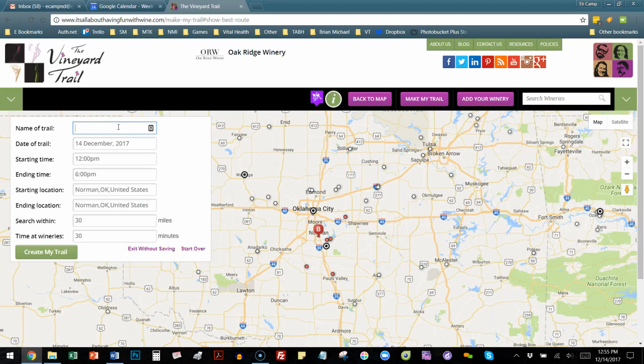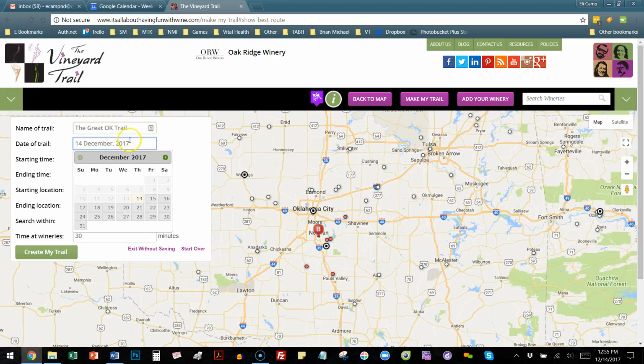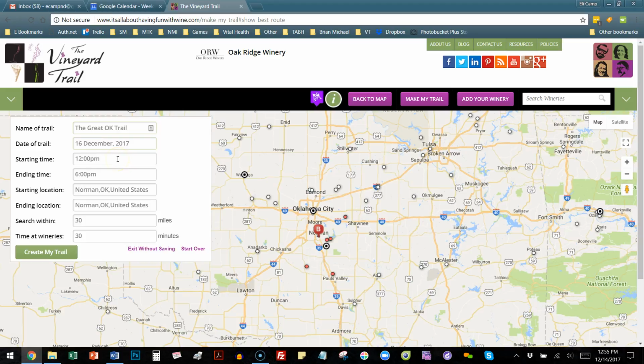And so I'm going to call this the Great Oklahoma Trail. And you click in the date box, pick your date. Let's say we're going to do this on Saturday, and we're going to start at noon and we'll be done by 6. I start here in Norman, Oklahoma. I end up in Norman, Oklahoma.